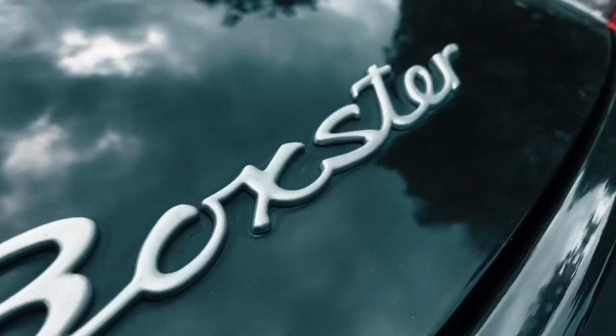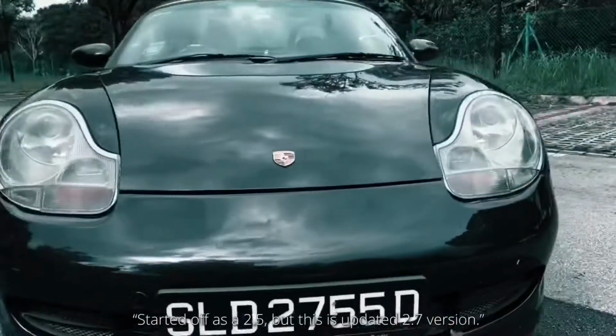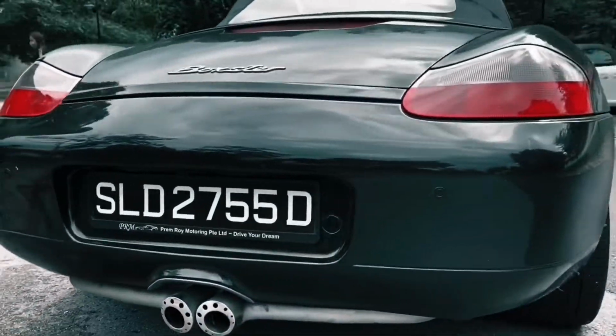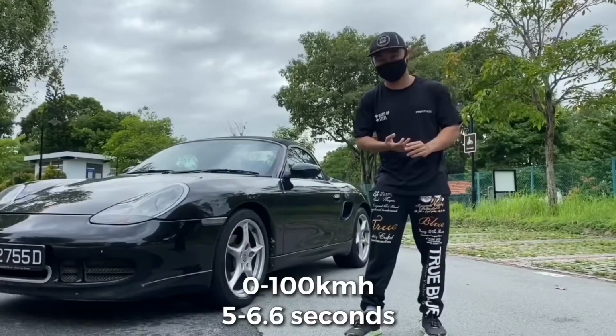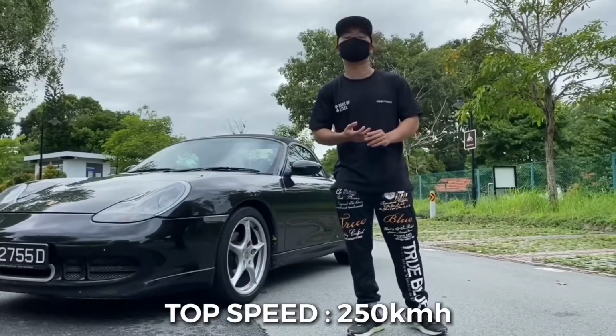Alright, so what we have here is a Porsche 986 Boxster. It started off in life as a 2.5, but this is the updated 2.7 version. So what it does is it produces 220 horsepower with a 0 to 100 kilometers per hour sprint time of 6.6 seconds and a top speed of 250 kilometers per hour.